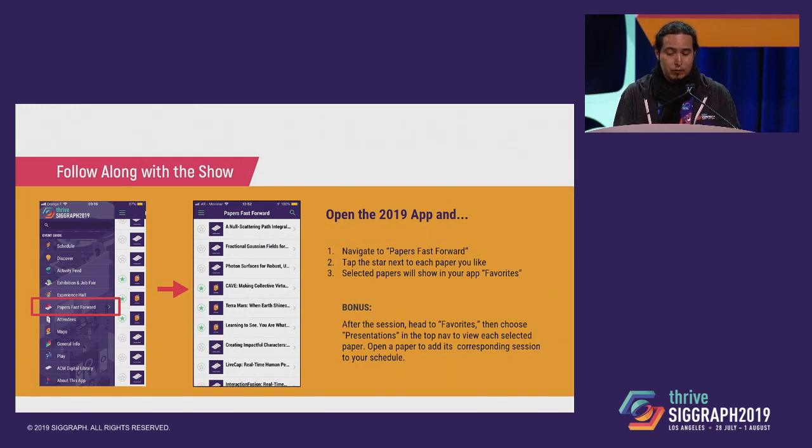None of this could have been possible without the support of many colleagues behind the scenes, and I am deeply thankful to them. And finally, we encourage you to follow along with the show by using the SIGGRAPH mobile app. On the app, navigate to the papers fast forward. All papers will there be listed in the order that they are presented tonight. Tap on the star circle next to the paper that you are interested in, and it will be placed in your favorites list. From that list, you can navigate to the presentation tab and add the session to your personal schedule.